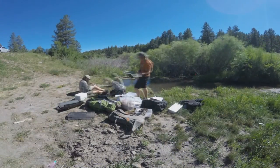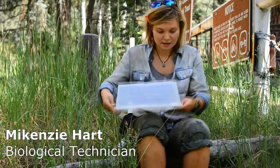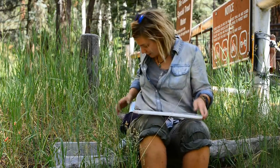Once you have all the materials, here's how to assemble a fully functional track plate. My name is Mackenzie Hart and I am a small mammal technician. With me here I have a track plate. This is the typical box setup with the top and the bottom where we place the tracks.